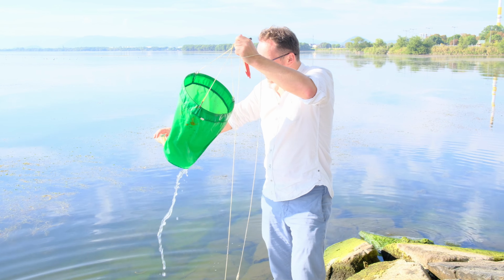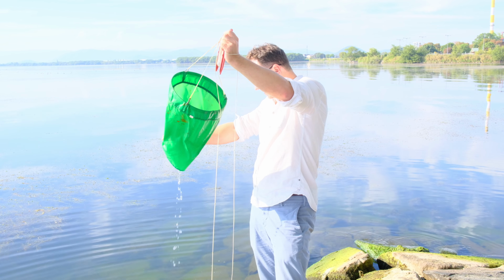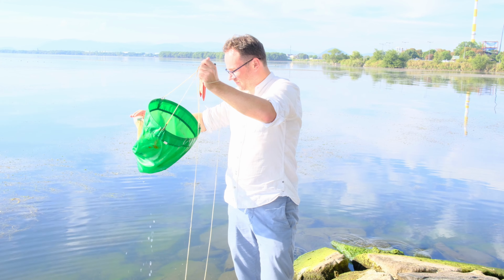Now I'm trying to take out as much water as possible and to compress as many different creatures as possible into this tiny bottle here. Maybe now you can see how the color changes slowly into a brownish tone.